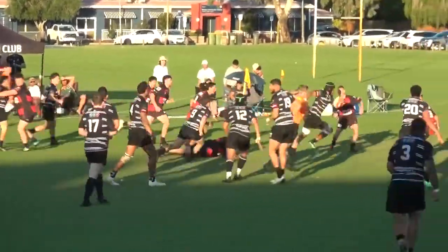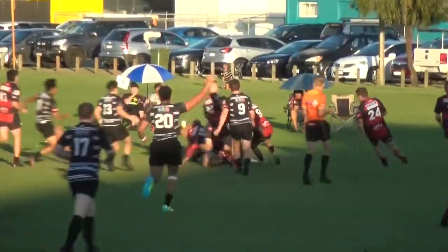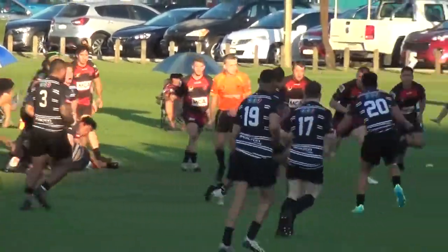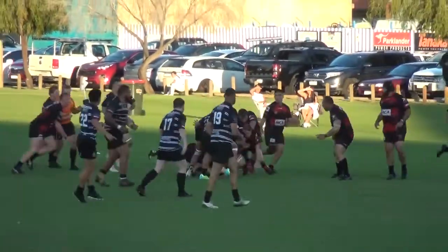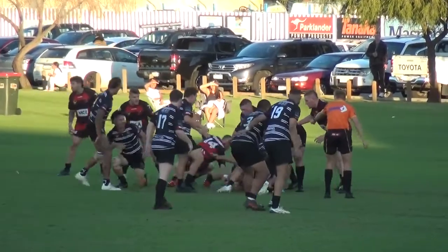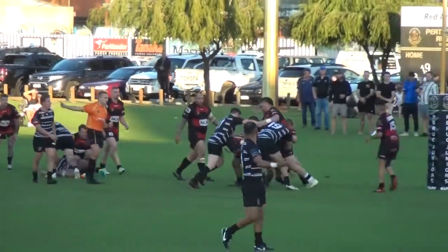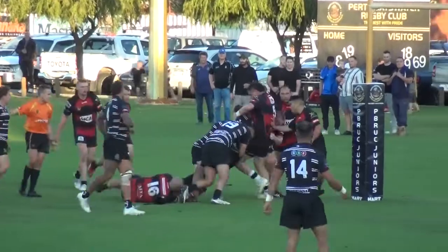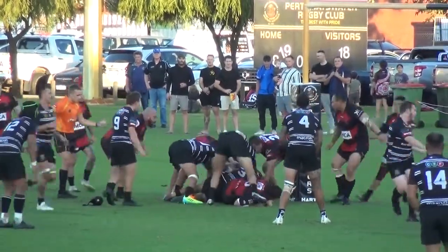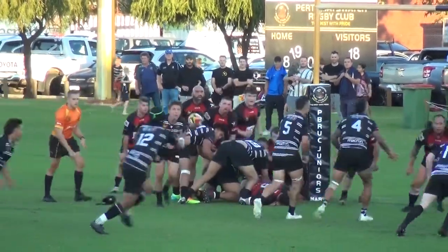Wonder again to Ramsden. They cut through Puata. He broke the line, but he stopped short. Huge chance for Bayswater. Ball back. Ramsden through hands, still short of the line. Release it now, Blacks. Thank you. They just want to barrel this ball over. Advantage. It's with Villy. He's still not over the line. They're still short. Bayswater just short of the line.